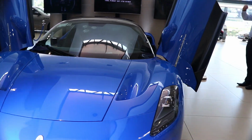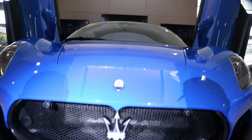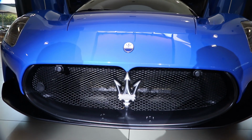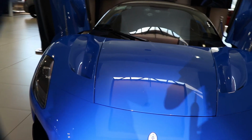Look at the scoops on the bonnet, of course, for all of the air intakes. And then we come down to the Trident. I think we're going to see a lot of variations of this for customer cars. And this car can be made to whatever bespoke you want.